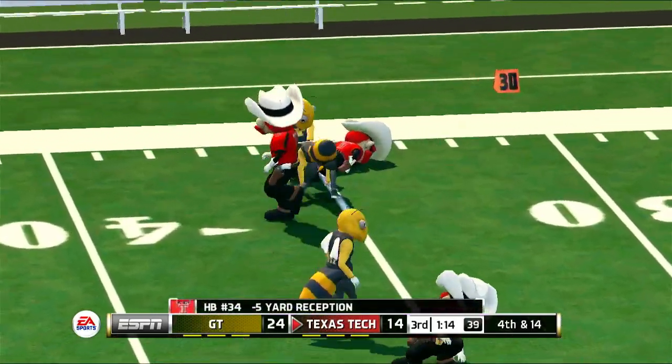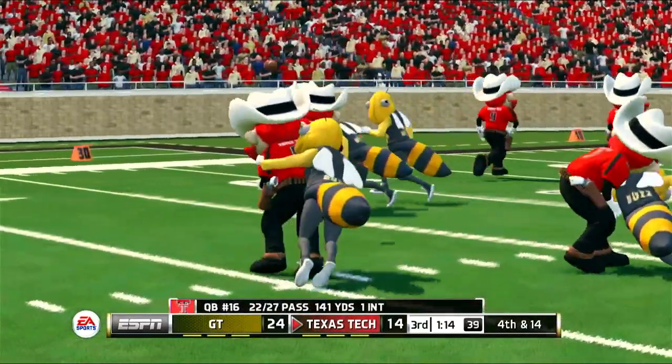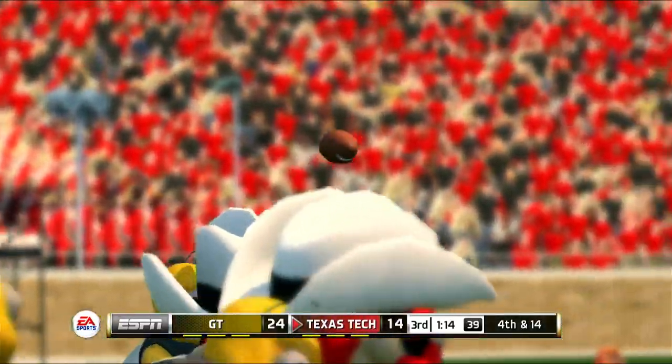And he's going to lose big yardage. He's tackled immediately after the catch. 5-yard loss on the play. Well, that's just a sound play by the defense. They dropped him well short of the line of scrimmage.